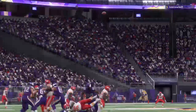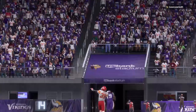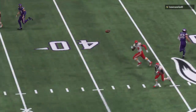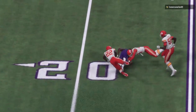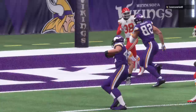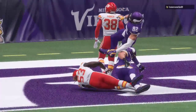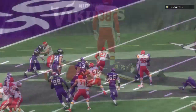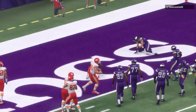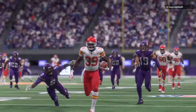So for Kansas City, it's an 11th win of the year as they'll finish the regular season at 11-5. And now they'll await the final seeding for the playoffs ahead. Meanwhile, for Minnesota, this was basically just an exhibition game for them as they'd already clinched home field advantage. But more importantly, they'll get a week to rest as they've earned a first-round bye in this year's playoffs.